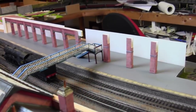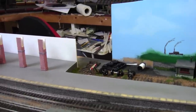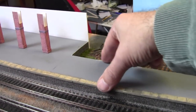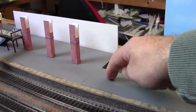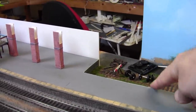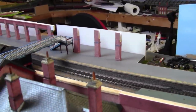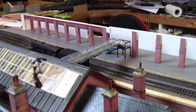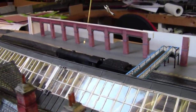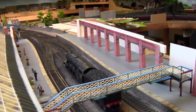And there should have been a lot more pillars, but as I have done a narrowing of the platform here, there's going to be less pillars, because this should have been at least another two or three more. But that's just down to space. Yep, I think that's taken shape nicely.